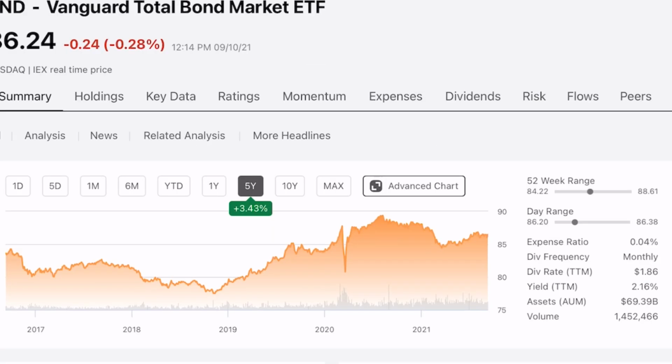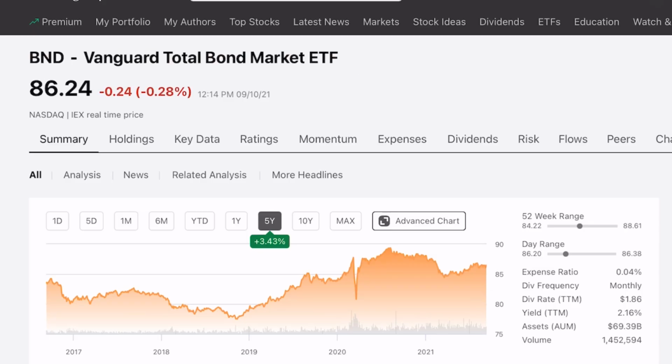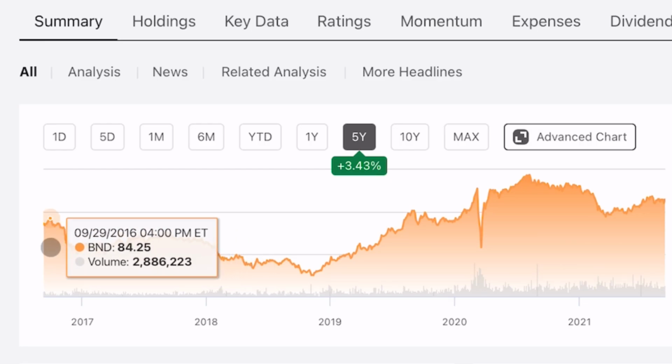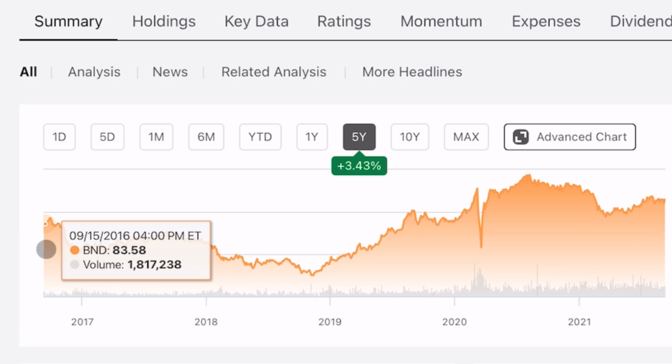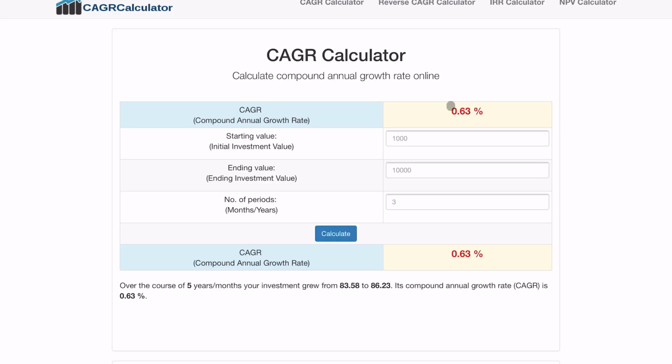So beginning with BND, looking at the past 5 years, I'm going to use that as the sample size. And in terms of the price appreciation, we're going to need to calculate the CAGR, or the compounded annual growth rate. And for that, we have a calculator. So currently the price is 86.24, so I'm going to put that in as the end value. 86.24, and 5 years ago it was sitting at around 83.58, and that was over a time period of 5 years, and that gives us a CAGR of 0.63%.